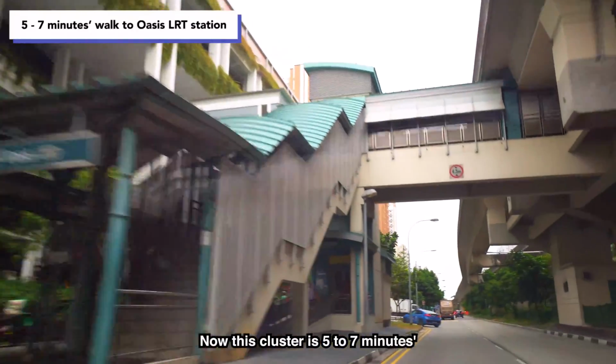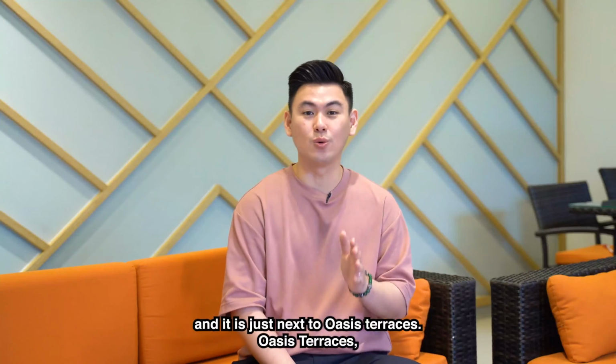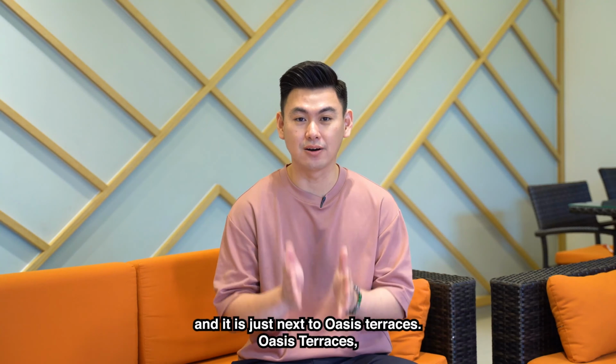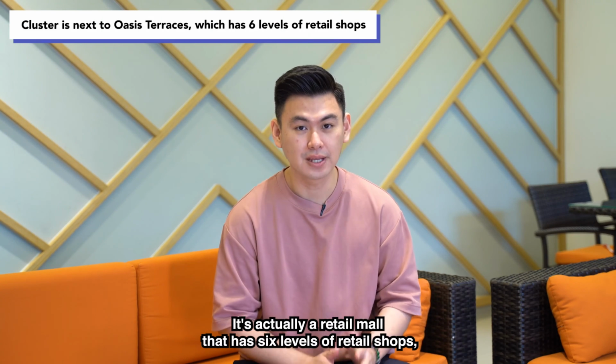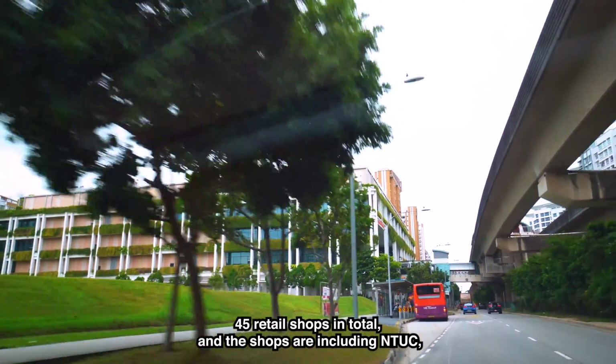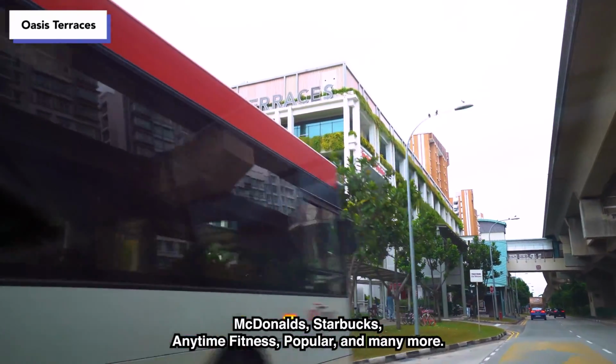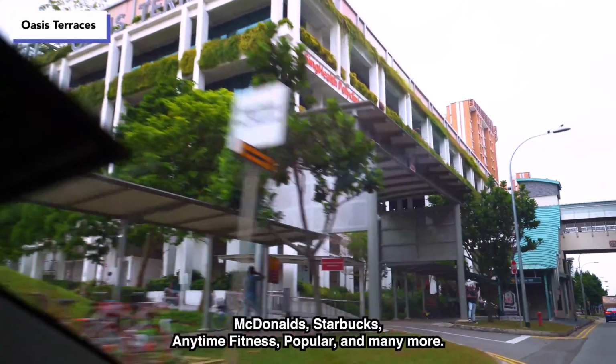Now, this cluster is 5 to 7 minutes walk to Oasis LRT, and it is just next to Oasis Terraces. Now, Oasis Terraces is actually a retail mall that has 6 levels of retail shops, 45 retail shops in total. And the shops include NTUC, McDonald's, Starbucks, Anytime Fitness, Popular, and many, many more.